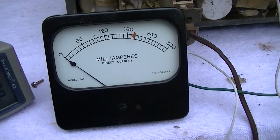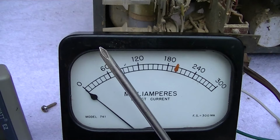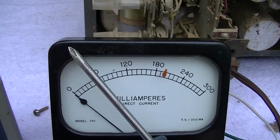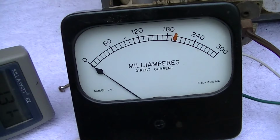All right, I want to do this one more time, and I'm looking to see that dip when the horizontal oscillator starts, meaning the meter's coming up like this and it goes like that. So it's coming up and then it dips before it continues up, and that dip is where the horizontal oscillator is starting. So here we go. Theoretically the horizontal oscillator should start before the output, but oftentimes that's not what happens.